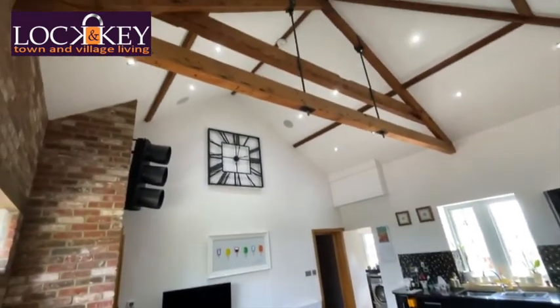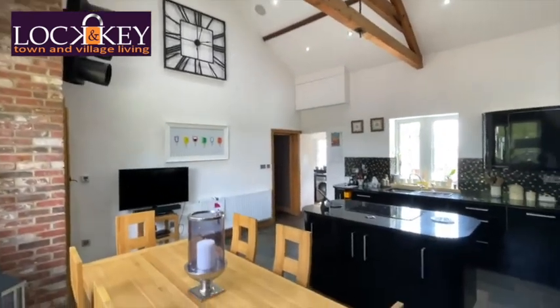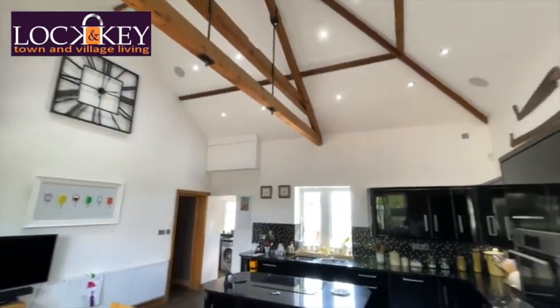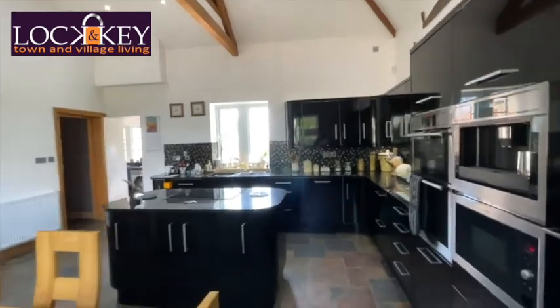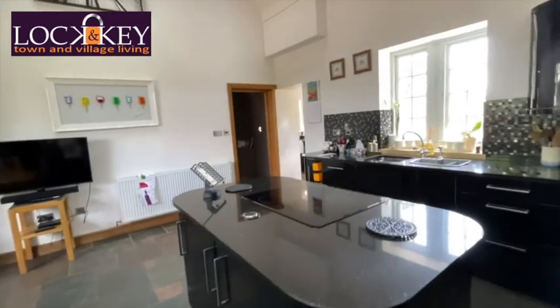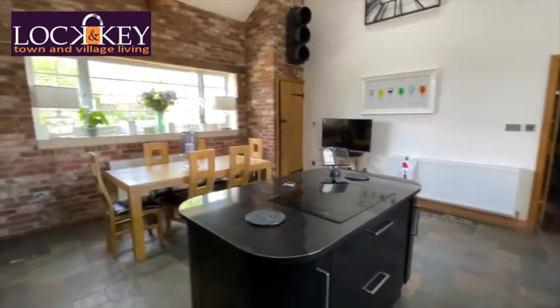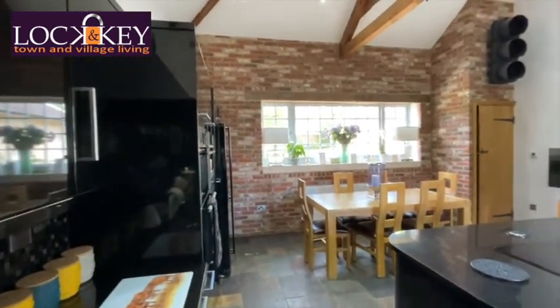Just look up there again at that vaulted ceiling. Absolutely amazing, that. So look, if you're 6 foot, 6'5", 7 foot, you're not going to hit your head on that ceiling, are you? And there, of course, you've got your ceiling spotlights as well. Beautiful. Here you've got a ceramic cooker just in the central island. I'm just going to bring the camera around here just to give you another angle of this kitchen. I absolutely adore this kitchen. I'm in love with this kitchen. It's beautiful.